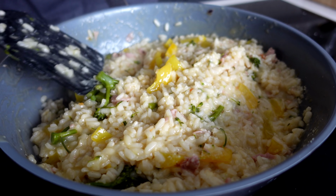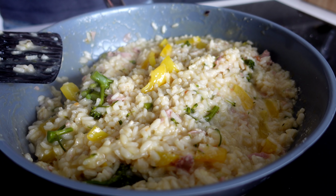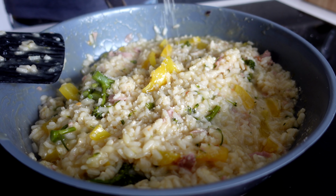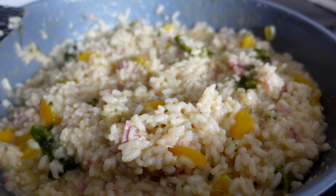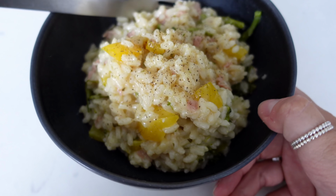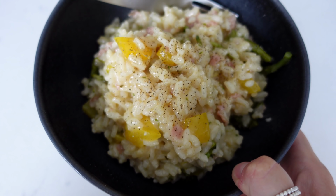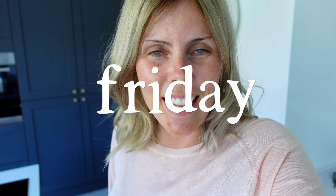All of the stock has now been put into the pan, so it's been simmering for about 20 minutes, and now we're just going to add a little bit of parmesan just to give it a nice flavour. Just adding a little bit of salt and pepper to season. And here we go, here is our ham, yellow pepper and broccoli risotto, and I'm really hungry, so I'm going to really enjoy this.